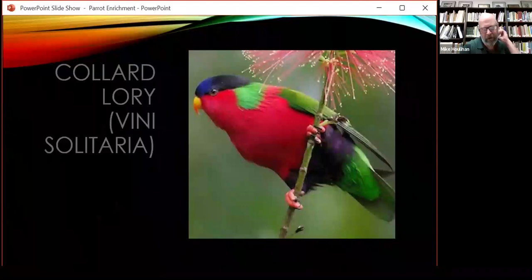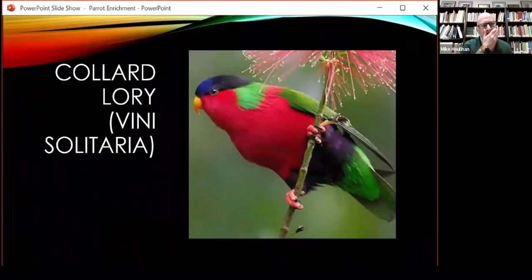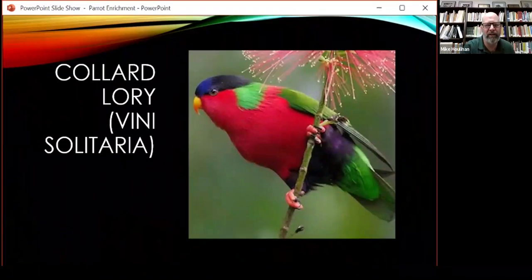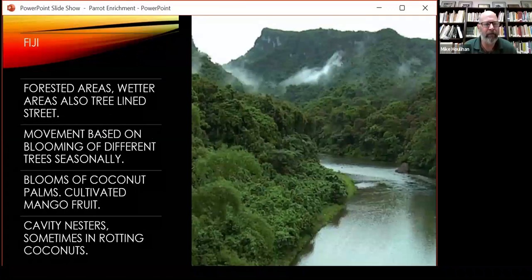All right. So we're going to talk about the collared lory. This is a popular species in a lot of aviaries, walk-through aviaries, as well as feeding opportunities. This is a smaller parrot, a smaller relative than the hyacinth and the Moluccan. So obviously space is something to consider as well. These are native to Fiji, the island of Fiji.